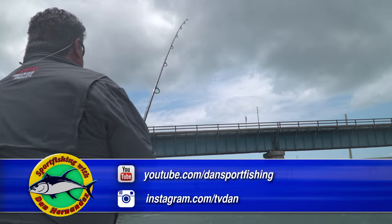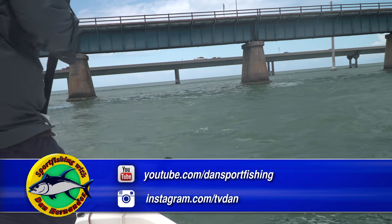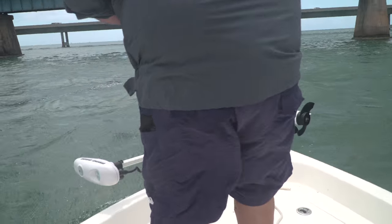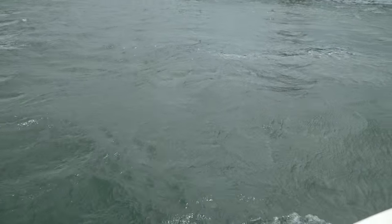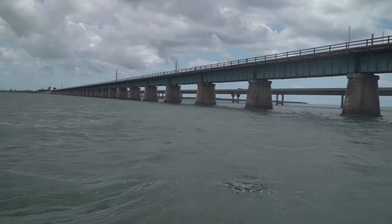Get some line on him. Yeah, he's not very far away. Good job, buddy. He's right there on the surface. Here it comes, right here at the surface. Right here. Stop, put that in neutral. I'm in neutral. He's gonna jump right here. Here he goes.